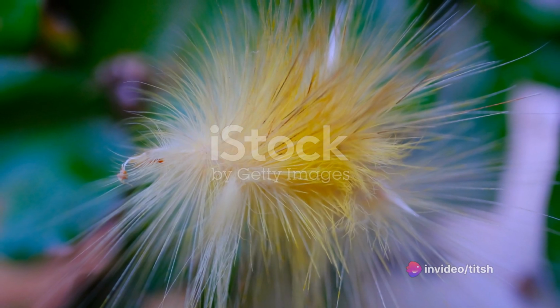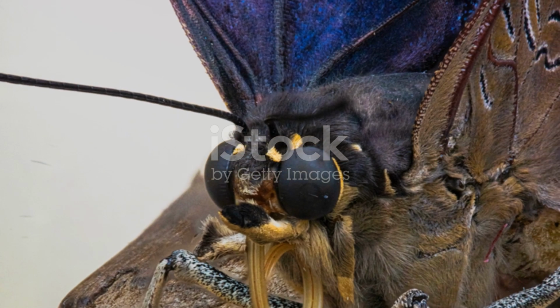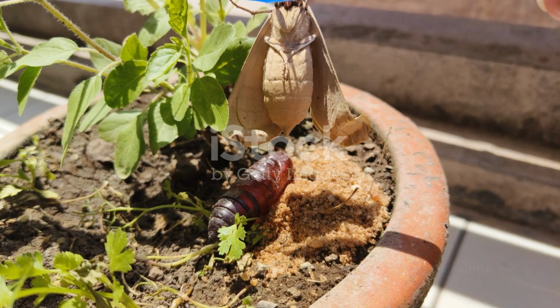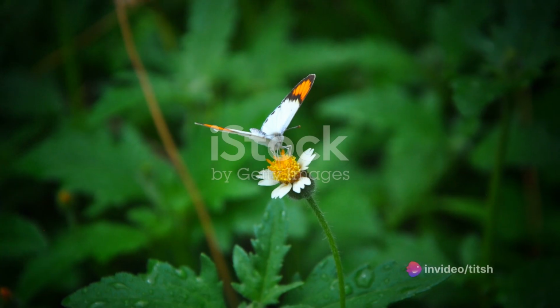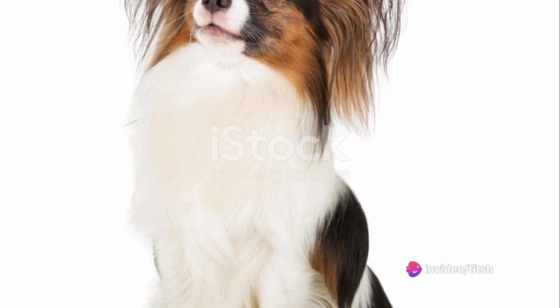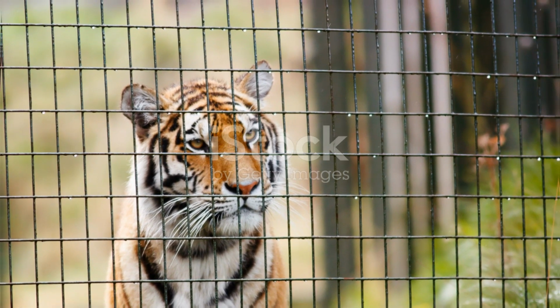But before it can transform, the caterpillar needs to rest. It finds a safe place and starts to spin a silky cocoon around itself. This is the beginning of a process called pupation, but that's a story for another time. With a full belly, the caterpillar is ready for a long nap, but this is no ordinary nap. This nap will see it transform from a leaf-munching, skin-shedding caterpillar into a beautiful winged butterfly. But for now, our caterpillar friend is content to rest and dream of the skies it will soon explore.